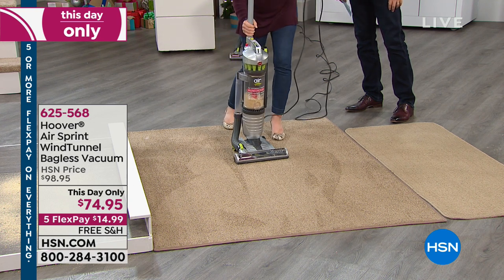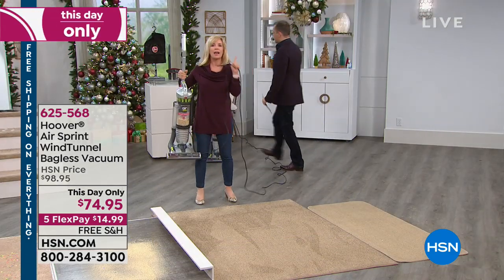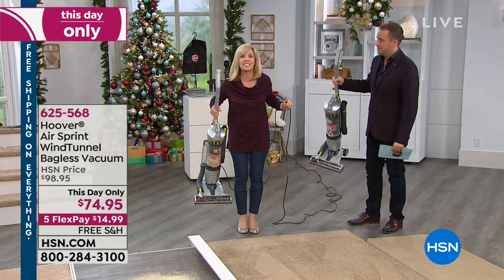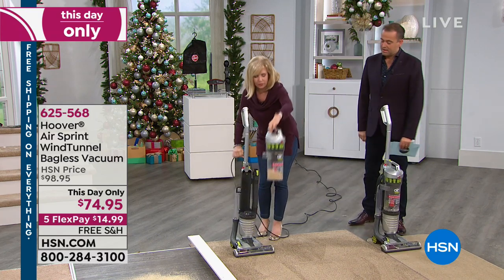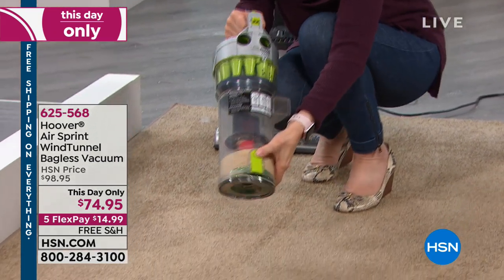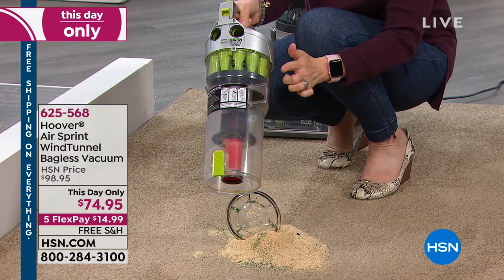It's the Hoover WindTunnel Air Sprint. WindTunnel Air is Hoover's number one selling vacuum. Their Air Sprint in the series is the lightest weight of all of them. It's 10 pounds, but it's still full power. To empty it out, look how easy, simple, nice, large capacity. One button right here. You never have to buy a bag or a filter. And then these little green things right up here, these are the cyclones. Cyclonic technology.